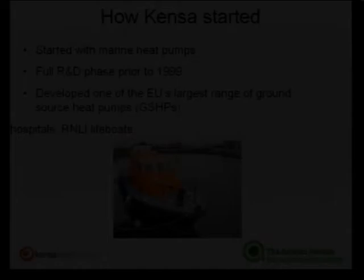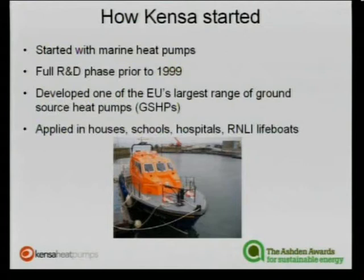I just want to run through a few slides, explain, first of all, how we started. We started with marine heat pumps. We had an R&D phase prior to 1999, and we developed that into one of Europe's largest ranges of ground source heat pumps. We've applied them into houses, schools, hospitals, and particularly the RNLI. Every RNLI lifeboat that's launched has a Kensa heat pump on it. It does all the heating, cooling, ventilation, dehumidification. Very tough market, that, because the heat pumps have to work upside down, and they have to take a 6G shock loading. So putting one in a school is really very easy compared to a lifeboat.